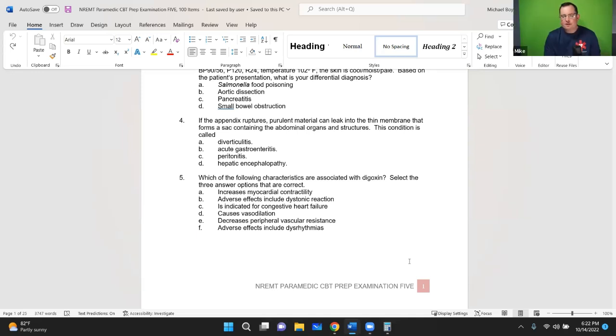So let's talk about why we would use dig, right? Dig is used for AFib. Positive inotropic and negative chronotropic, right? It's used to basically lower rate, typically. Okay, it's known to treat heart failure and AFib. So it tries to relax the heart.